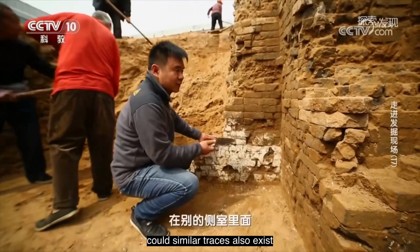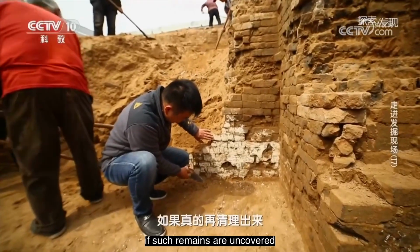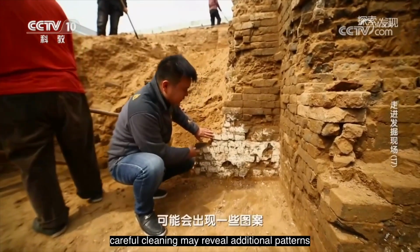Could similar traces also exist in the other side chambers? If such remains are uncovered, careful cleaning may reveal additional patterns.